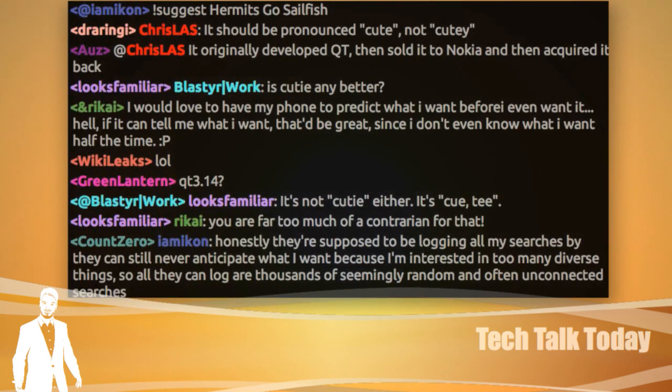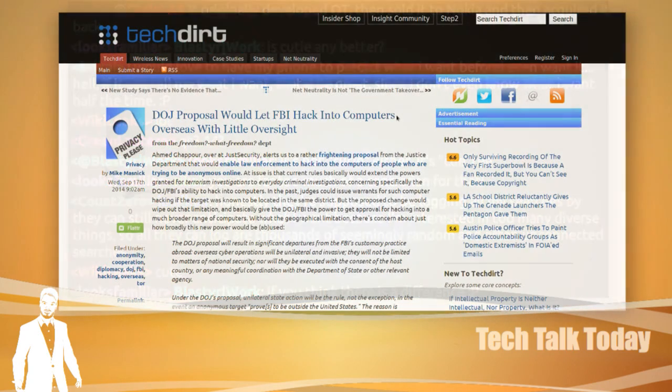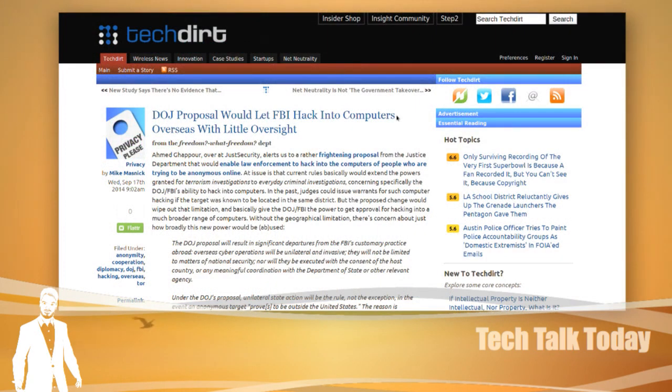All right, here's a story that I'm starting to follow. Techdirt alerted me to it because they picked it up from Just Security. This sounds horrible and not surprising at all. A new DOJ, Department of Justice, proposal in the U.S. would allow the FBI to hack into computers overseas with very little oversight and probably insight. Just Security alerts us to this frightening proposal that would enable law enforcement to do this. At issue are the current rules that would basically extend the powers granted for terrorism investigations to everyday criminal investigations. It's awful.